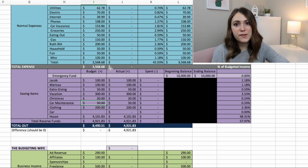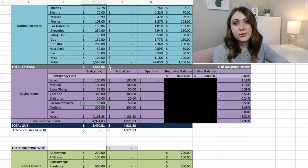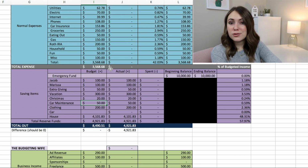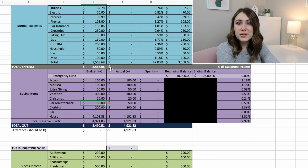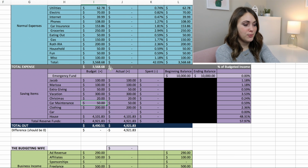Car maintenance, we're putting $50 a month into a car maintenance fund. We started this when we got our new Corolla, and that's just because we want to make sure that we're taking good care of our cars and keeping up to date on things that need to be taken care of. And as we've gotten this new car, we've definitely put a little bit of money into it, getting it up to date on certain things, like we got a backup camera for it, and we also know that we are going to need new tires for it, but there's just all those little things that you have to do to take good care of a car, so we are saving $50 a month.